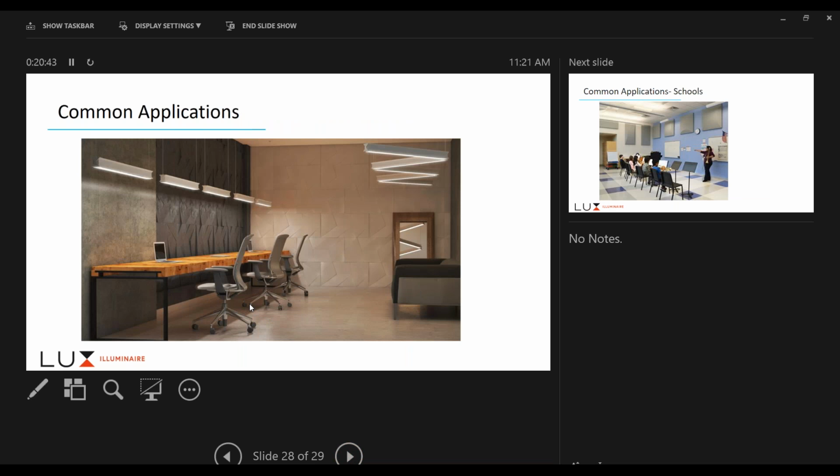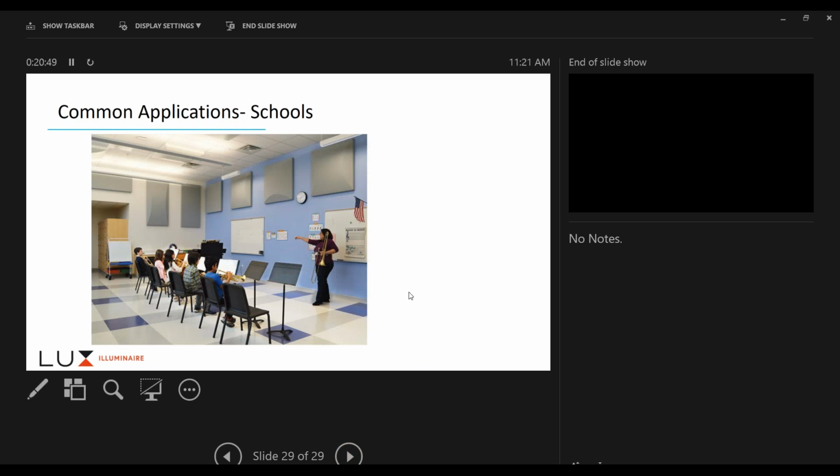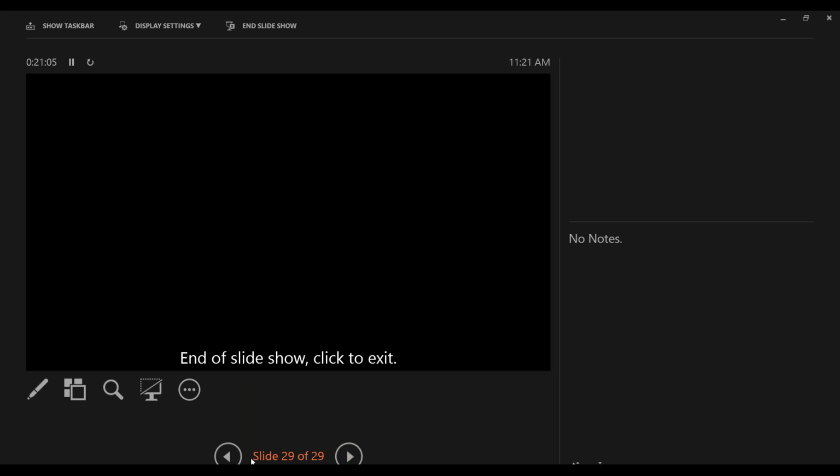Some more fixtures in office applications. This is our Lux fixture. This is a perfect example of a wall wash. You've got a pendant fixture that's got a wall wash optic illuminating a white surface, or a surface rather, in this particular case, for a whiteboard in a classroom.